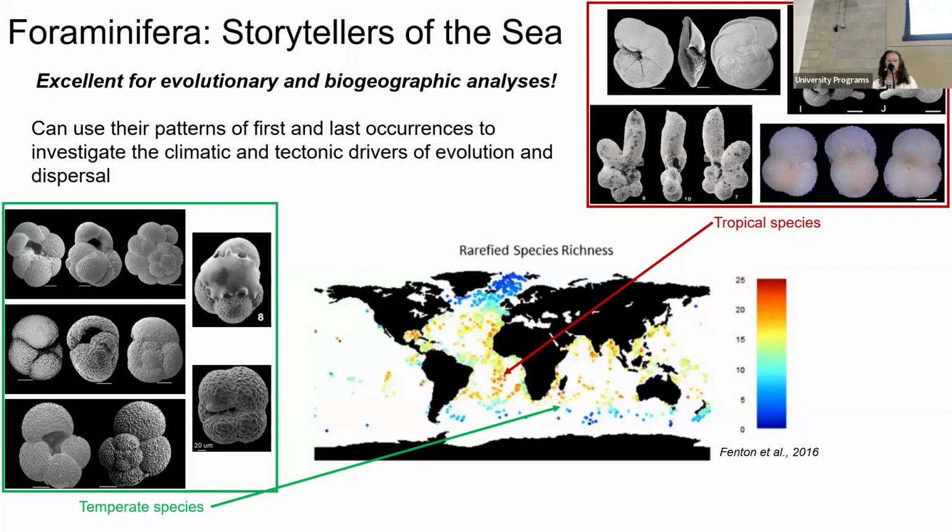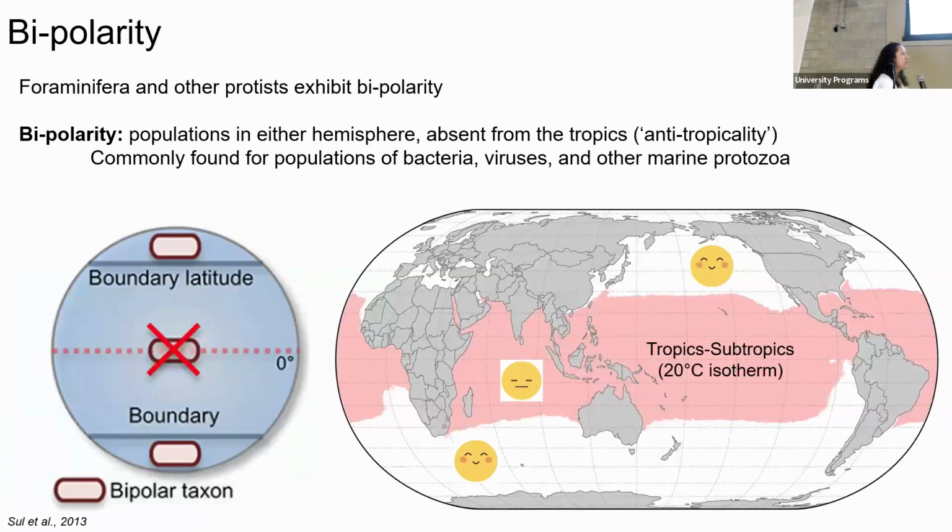Okay, so because Foraminifera are controlled by the temperatures of the world ocean, they will only establish populations where they are happy, and they are at the mercy of ocean currents to disperse. They are excellent to use for evolutionary studies in the open marine realm, and also for biogeographic analyses. What are the drivers of their evolution through time, and the abiotic factors that promote that? One of the coolest biogeographic patterns that planktic Foraminifera and other protists exhibit is called bipolarity.